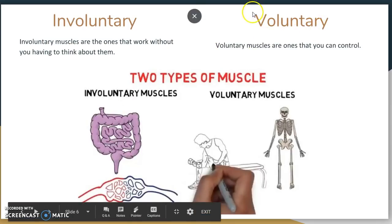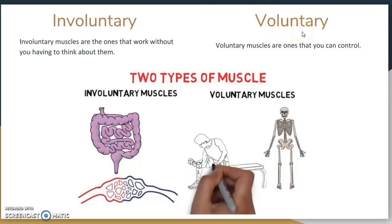When I see the word voluntary, I see the word volunteer. And when we volunteer to do something, we are choosing to do that activity. So these are things that are in our control. For example, the bones in our arms work with the muscles to help you raise your hand. You volunteer to raise your hand, you're choosing to raise your hand, that is in your control. So those are voluntary muscles in your arm that help you raise your hand.